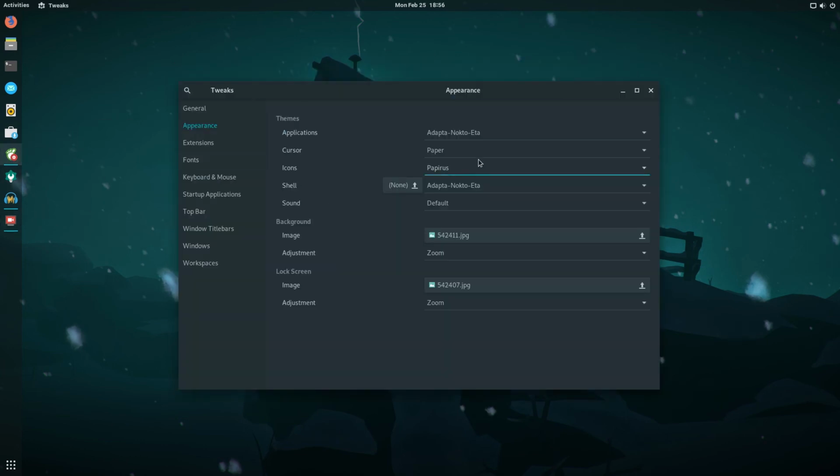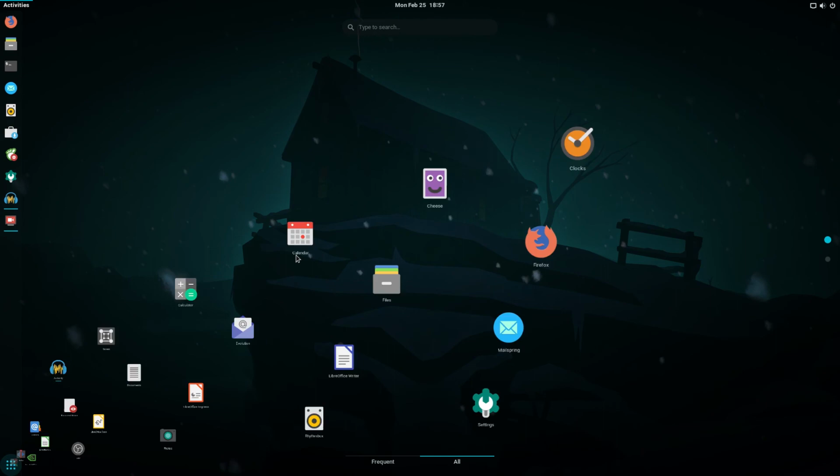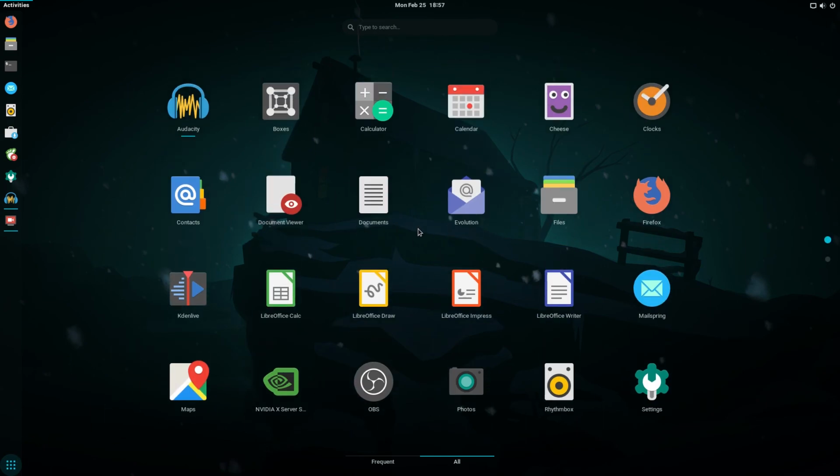So yeah, this is what I've got going on. It's this list of theme elements, that's the wallpaper and the lock screen. So I just thought I'd run you through that real quick. You can let me know if you agree or disagree. I really think this has a shot at being just the most attractive implementation of Linux right now.